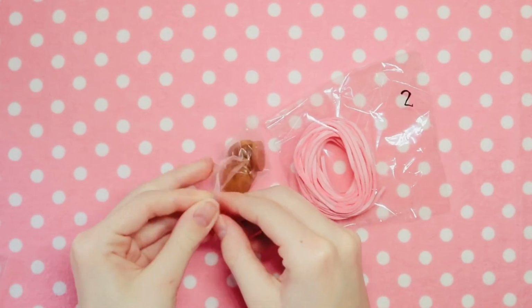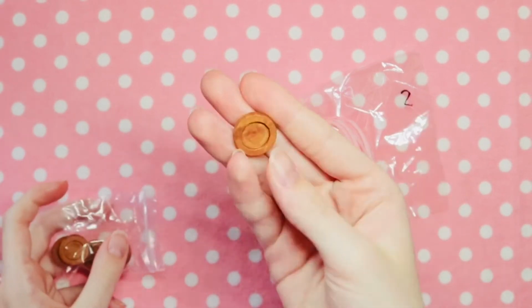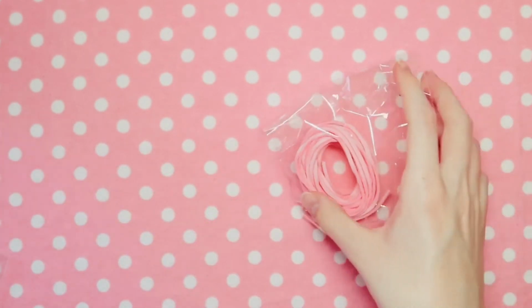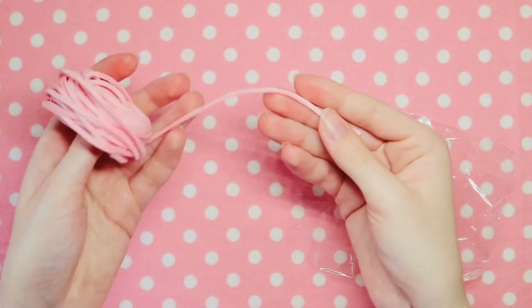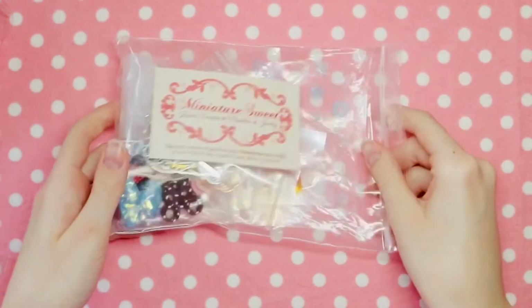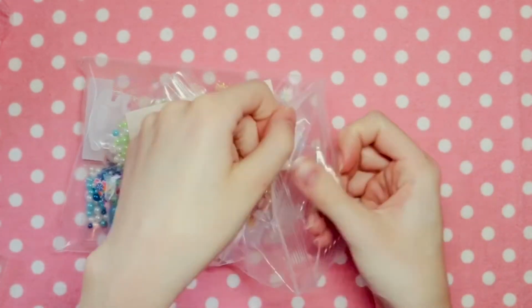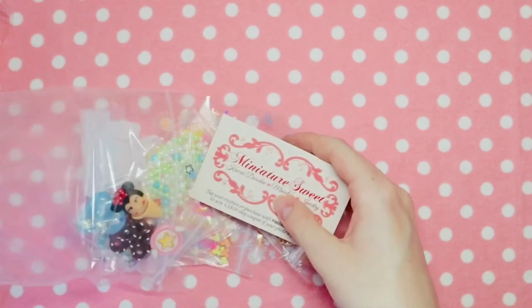Now, these are the items that kind of didn't really go with everything else. I have these little wooden pieces that you use for beads, and this pink string. And last off, the glorious bag of free stuff. Now, I'm assuming that they sent me such a large bag because I did spend over $100 and got the cheaper shipping.